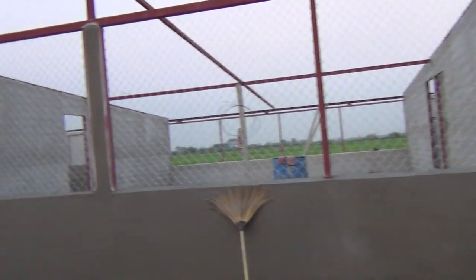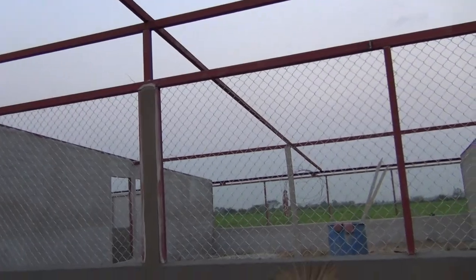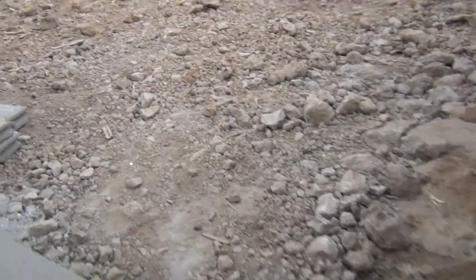These walls are rendered. The columns are rendered. This final little step is put on here.